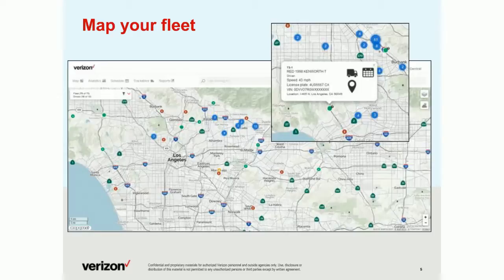Here's an example of a fleet management mapping interface that allows you to do some of the following tasks. Geofencing, for example. This is the ability to put an invisible fence on top of a map and be able to report on whether a vehicle has traveled into that area or out of that area, or how many miles were driven in that area and or out of that area.